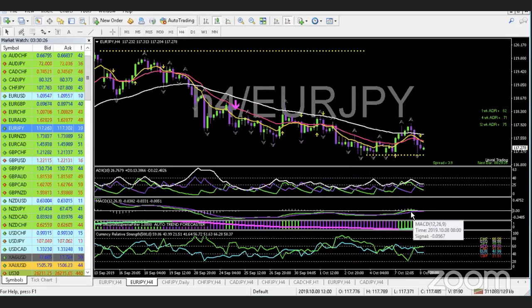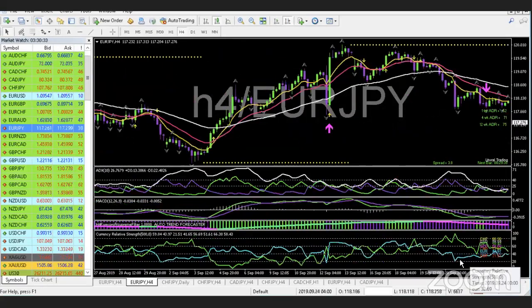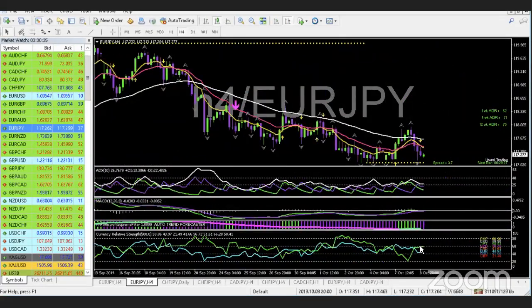So it's a little hard to see on our MACD, but we came to our zero line, we retested, now we're dropping. This is still saying sell, okay? Our dark green line is JPY, our light green line is JPY, our turquoise blue is euro. So JPY is stronger, euro is weaker. We really want to see this fully confirmed. And right now it's not.